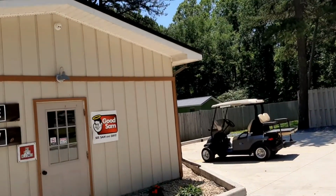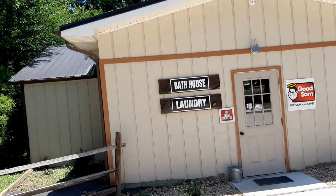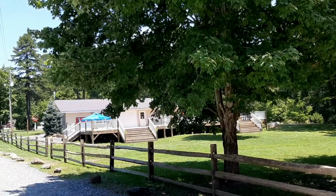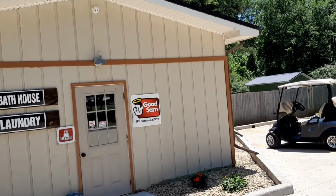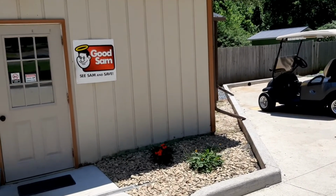And right down here, right across from that, is the bathhouse and laundry area. Yeah, look, leaf prints. The lodge is right there. And again, that's where they have events such as bingo and their 4th of July fireworks and all that stuff. Music on the deck. There is a laundry house inside of here.